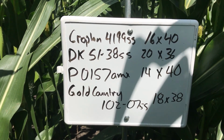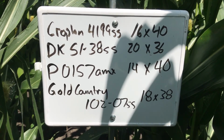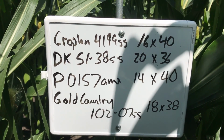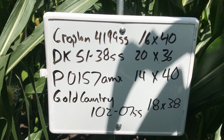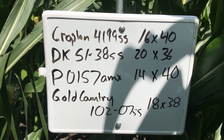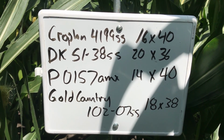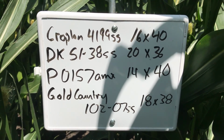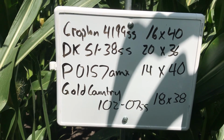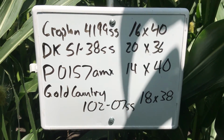Okay, I've moved on to the late season plot here, checking it out. And this is what I got for kernel counts. Once again, just grabbed a random cob. These are all pretty close in stock strength, every single one of them, except for the Gold Country. It has probably got better, stronger stocks than the rest of them. They're stiffer than them. Cropland we had last year, the Pioneer we had last year, the Gold Country we had last year. All very good corn. Expecting big things out of all of them.